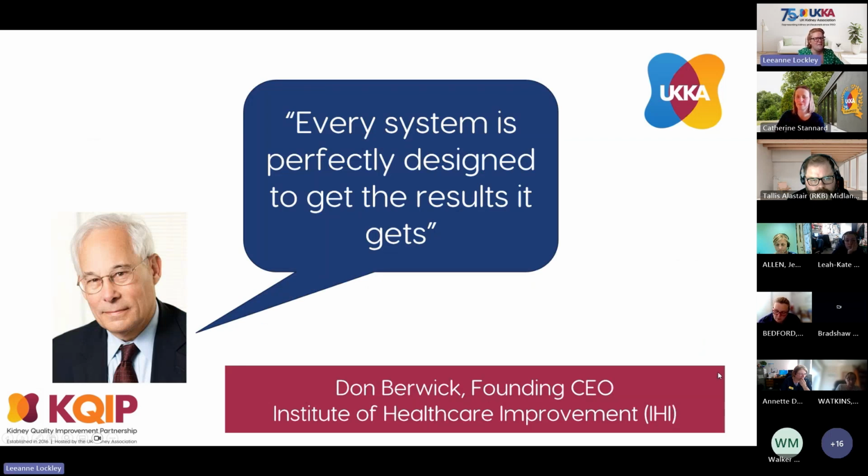So it's really, really important to understand your problem and understand the system before you go and make those changes, because you don't want to put a plaster over the symptom. You want to make sure that you really understand the cause. And as Don Berwick, he's like the QI guru in the QI world, this is a perfect quote that he says: every system is perfectly designed to get the results it gets. So unless you make a change, you're always going to get the same results. So you need change to make improvement. But yeah, it's really important that we look at the problem and we focus a lot of time in understanding that problem.